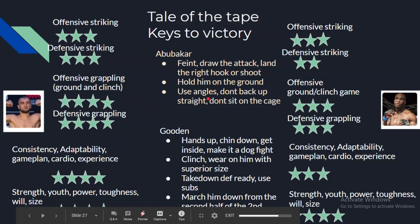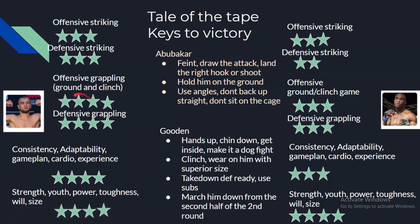So between Abubakar versus Gooden, Abubakar's best asset of his game is definitely the sambo wrestling, the top control. In terms of hands, not bad either. Quite good straight shots, not bad power, even though he's quite a small guy for the division.